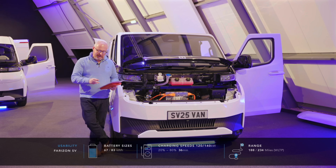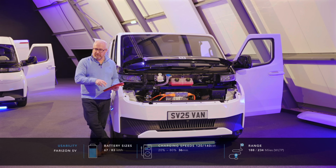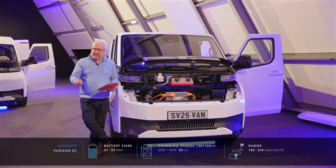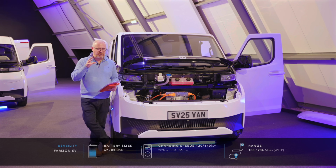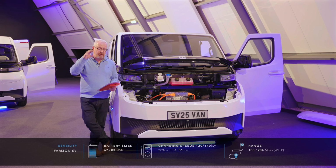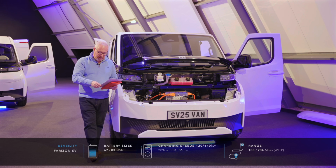Two battery sizes, either a 67 kilowatt hour battery or an 83 kilowatt hour battery. If you go for the 67 kilowatt hour battery, then you've got a combined WLTP range of 188 miles, okay? If you go for the larger 83 kilowatt hour battery, that ups that to 230 miles. And that's the combined cycle. If you're just using the van within the city limits, then they're suggesting that you could potentially see another 100 miles on top of that if it's just local running you're doing. But bear in mind those are WLTP tested without a payload, effectively.